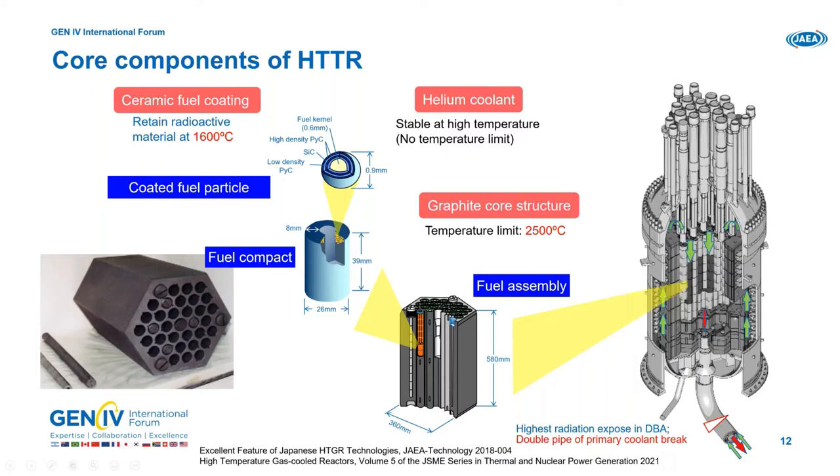And I will explain later the design basis accident. The most severe case is this double pipe break. Please remember this one, which I will explain later in relation to beyond design basis accidents. Anyway, this fuel includes fuel compacts, and a fuel compact includes around 20,000 fuel particles inside here, and this fuel pin contains 14 fuel compacts.